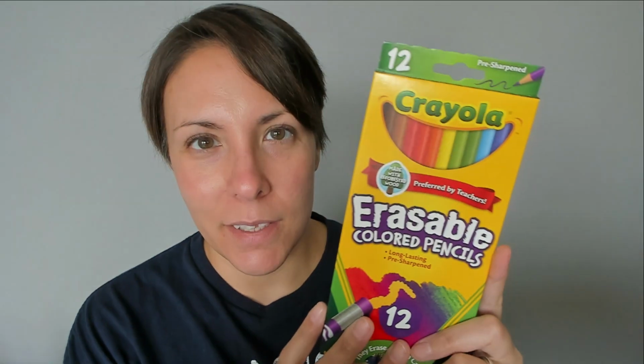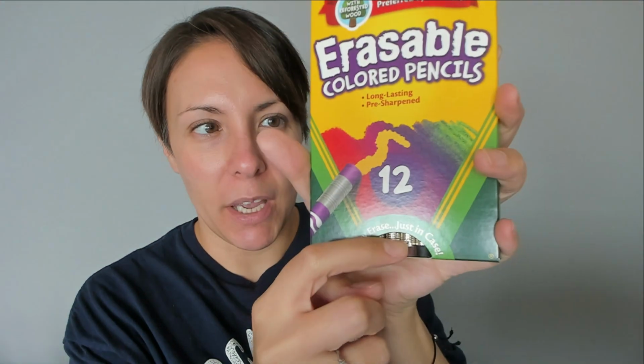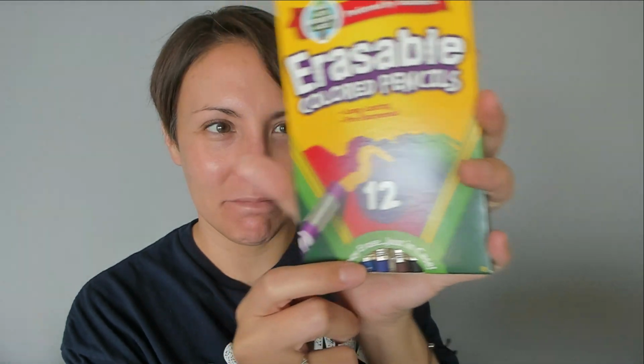Okay. And I did have to get a bunch of colored pencils. But I got these because they are erasable. What? And look, the eraser matches the color. So cool. I wish they would have had these when I was a kid. But they're just 12 pre-sharpened, thank goodness, erasable colored pencils.